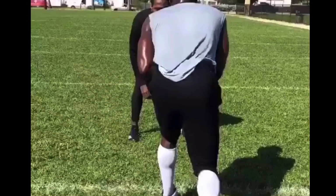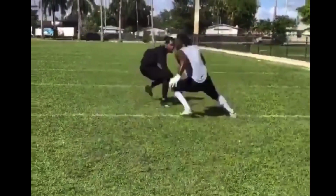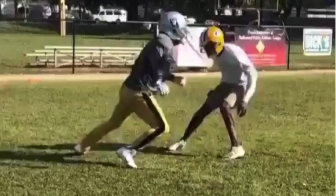Let's watch it full speed one more time. So again, coming out, break down, stick, explode out, pump those arms. That's a great job by Antonio Brown.